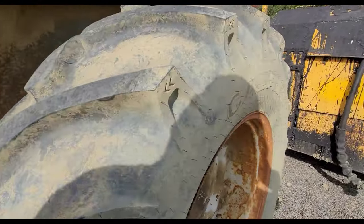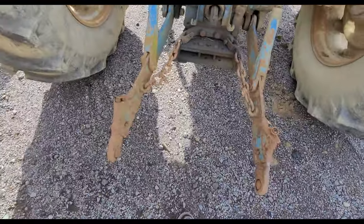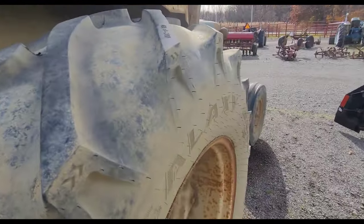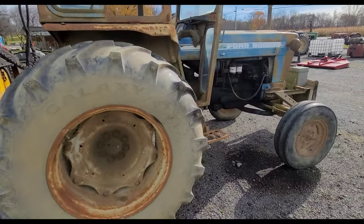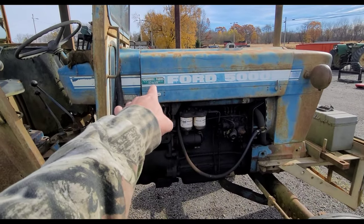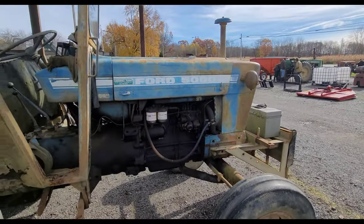And I'll walk around the back. Still a Ford 5000 either way you look at it. Yep, 540 PTO, one remote, Cat 2. Should have been worked. Still got the knobbies on there though. 18.4-30s. That's what I had on the old David Brownie. Rust prevention program. Sold, I don't know, originally out of Green Hill Farms, but at one point in its life out of Green Hill Farms. So there you go. Ford 5000.